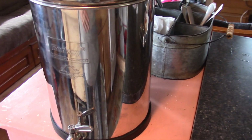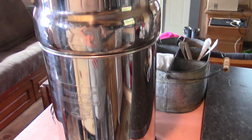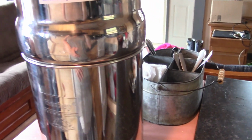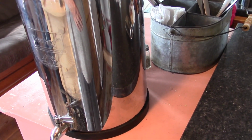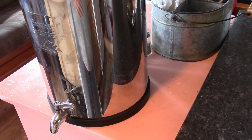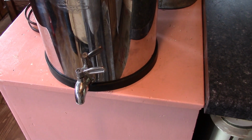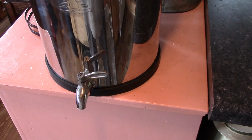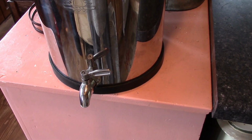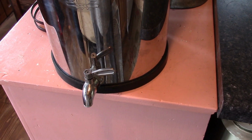And here's our Berkey. I did a video review on it some time ago. It's a Royal Berkey, so it holds up to 3 gallons. We've been using this thing pretty much non-stop since we got here. We put rainwater in it, and then we use that water for drinking, for cooking, for our coffee, and to make ice cubes.